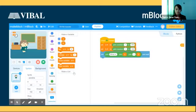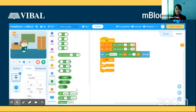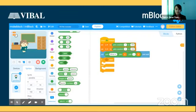Now, for the next part, kapag sasagot naman na si student, ayusin natin yung script for that one. Now, from control, get if then else. Yan. Pasok natin siya dyan. And then, kunin natin sa operators etong apple contains A. So, shoot natin siya dyan. As you can see, may mga shapes sila. So, kapag hindi ka shape, hindi siya pa pwedeng ipasok.